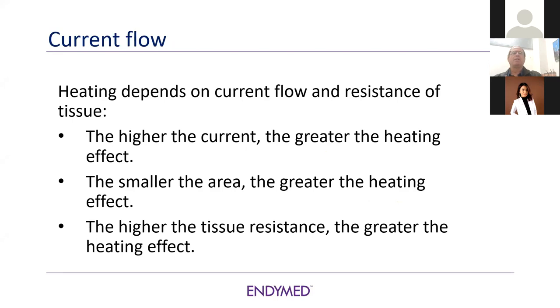So current flow, when we talk about currents, we are using currents in order to change powers, etc. These are all translated eventually to the heating, which depends on the current flow. The higher the current, the greater the heating effect. The smaller the area, the greater the heating effect. And the higher the tissue resistance, the greater the heating effect.